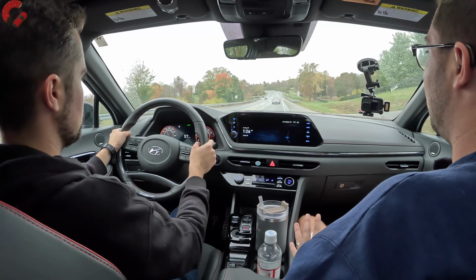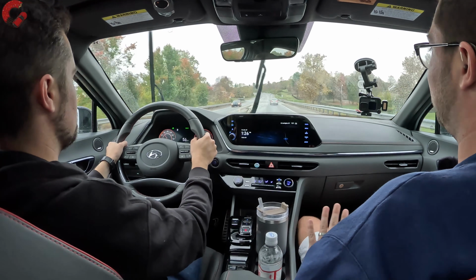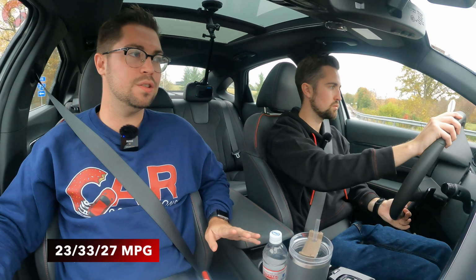Now, you might be curious about the fuel economy. We've driven the car about 15,000 miles, as we mentioned multiple times at this point. Fuel economy is very much right in line with what the EPA says for this vehicle. The EPA says 23, 33, 27 miles a gallon combined. So I do want to talk about this for those of you going for the N-Line model. In the city, this vehicle doesn't do great.